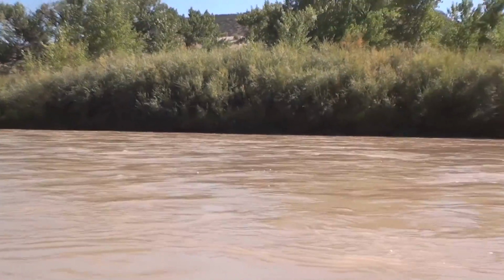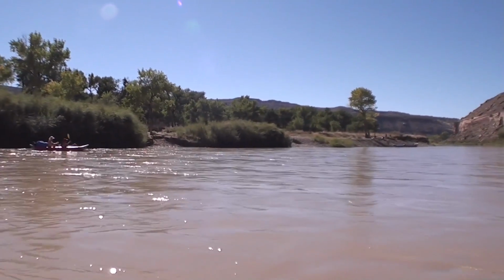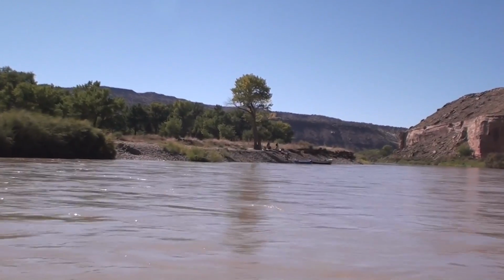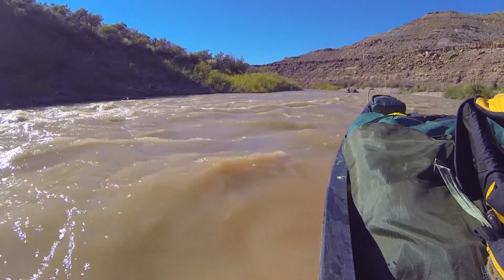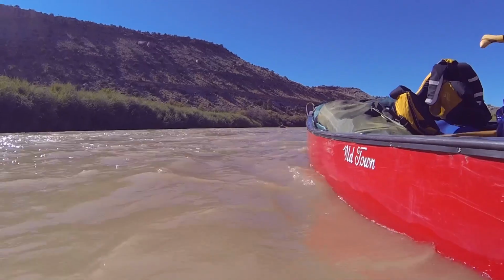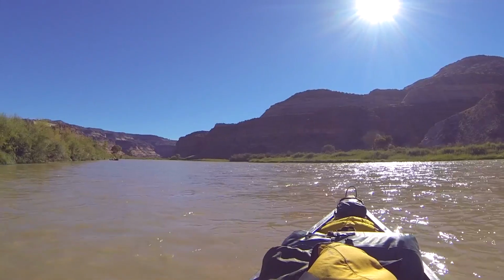Alright, so these campsites are called Cottonwood, and we're 5.6 miles down the river, and we're about halfway to the camp spot that we have reserved. We will continue on. Well, our campsite should be just up ahead, and yeah, it's beautiful heading into Ruby Canyon.